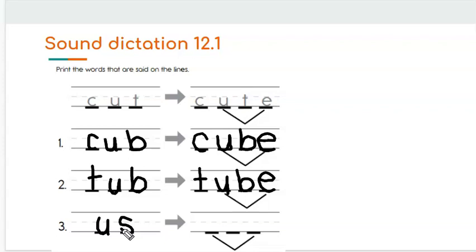Now let's add that magic E. Let's read our new word. Use. Use. Remember, the U and the E together are a vowel team.